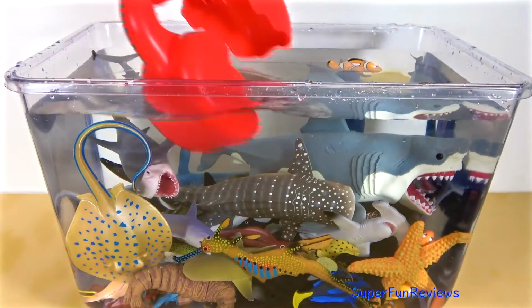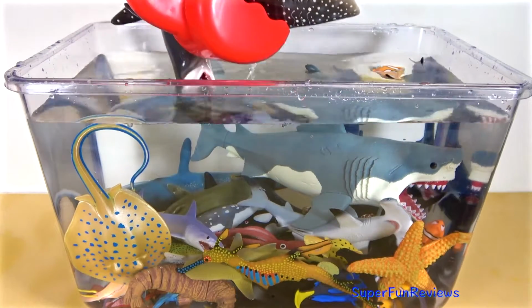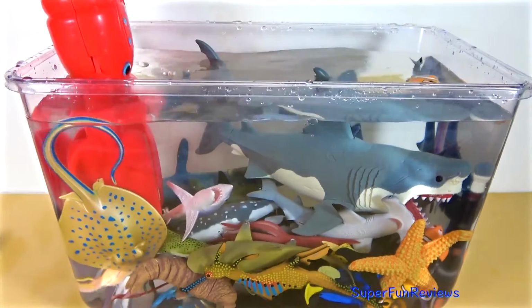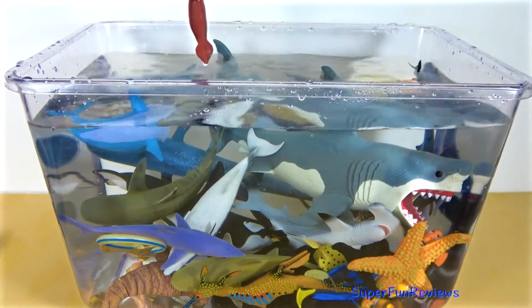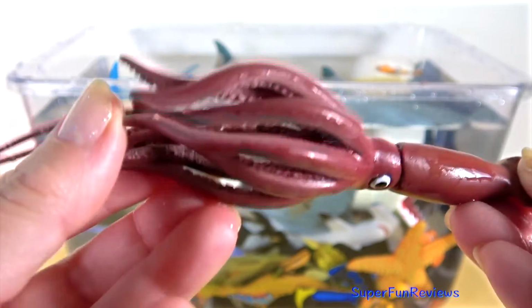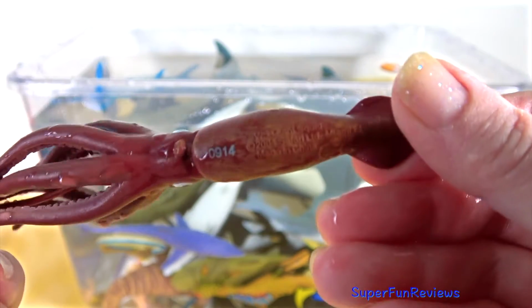Some shark species, like the great white shark, attack and surprise their prey, usually seals and sea lions, from below. Species that dwell on the ocean floor have developed the ability to feed from the bottom. The giant squid lives in the dark depths of the ocean, which is why it has such a big eye.